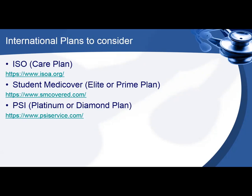We do accept ISO care and share plans, and these are all online resources. Student Medicover, which is an elite or a prime plan, we will accept that instead of having to pay for the insurance, or PSI platinum or diamond plans. They are good resources that you can take a look at, what they cover, and see if that meets your needs so you could waive the insurance requirement.